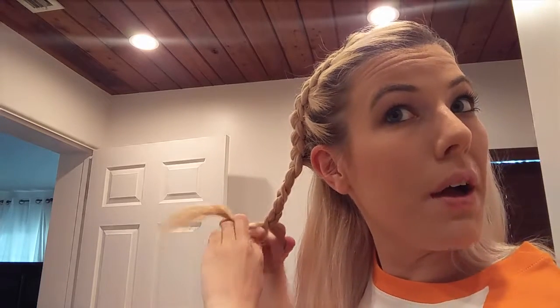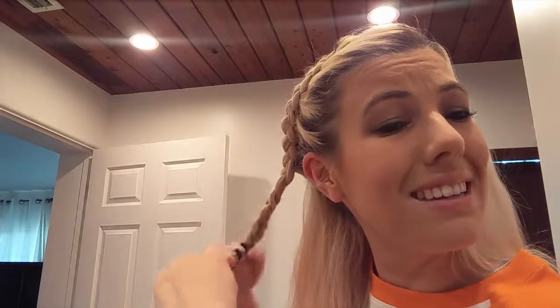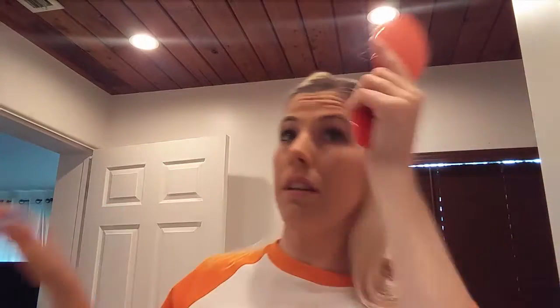So, I'm going to braid it all the way down. And I'm going to go ahead and use a different hair tie that's a little tighter on my end. It's not going to stay, so it doesn't have to be pretty. A lot of things in this life kind of start ugly.